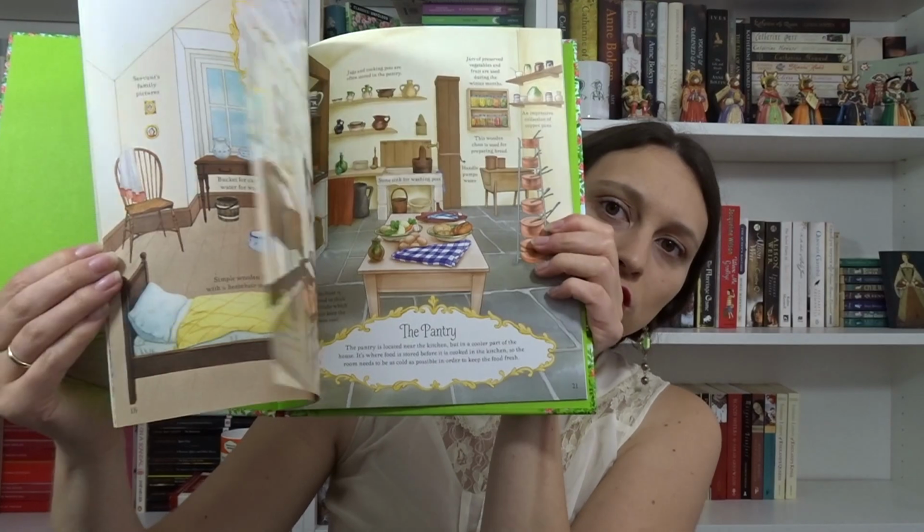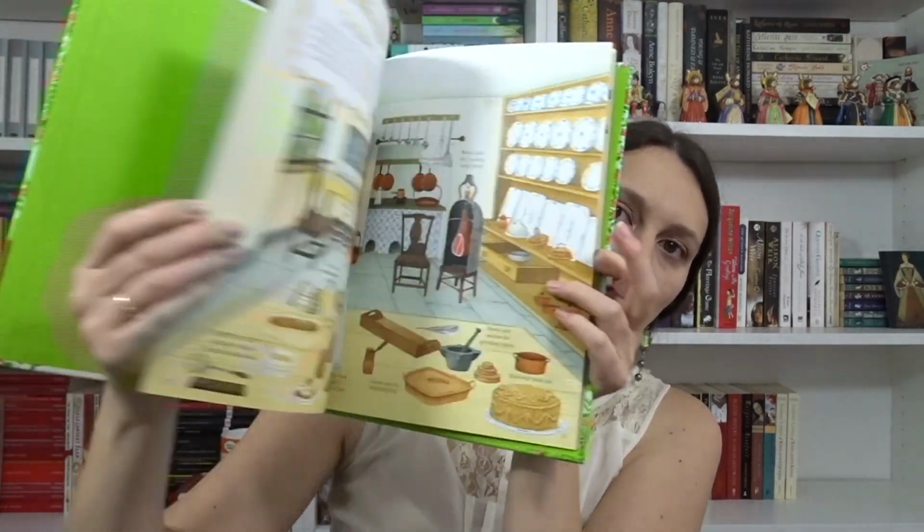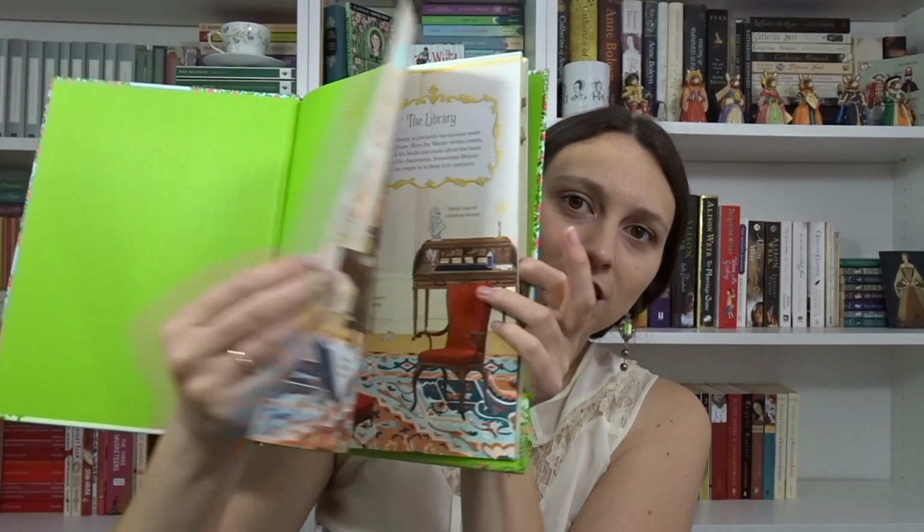I then read a couple of cute little children's books, starting with this one. This is the Georgian House picture book. I saw this online, I just thought it looked very cute and sweet, and it is. And it is a picture book that shows like rooms of a Georgian house, etc. And it's just lovely. It's really, really nice. And I think I'm going to display it like this because I just think it's beautiful. And if you are like me and you're interested in beautiful pieces of literature, then pick this up because it's stunning.